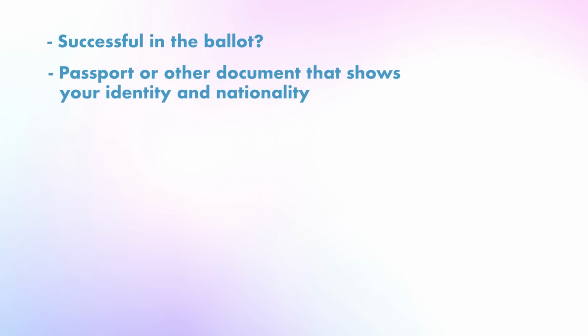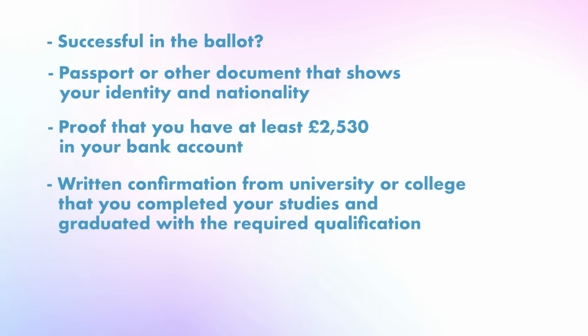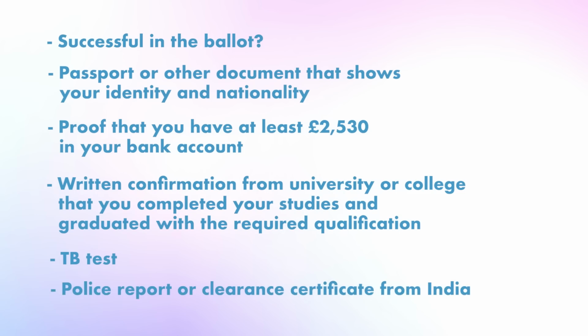In terms of the documentation required if you are successful in the ballot, in case you have to apply for the visa, you would require your passport and documents proving your identity, your national identity. You will have to prove that you have at least £2,530 in your bank account, and you can show bank statements to prove this amount. You will also need to have academic certificates to prove your educational qualifications, so your university or your college will have to give a written confirmation that you passed and that you are now a graduate. Another requirement is that you will have to take a TB test, because all work visas for people coming from India require you to do a TB test, and you will also have to have police clearance.